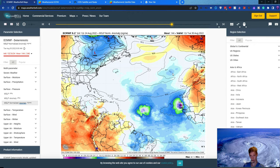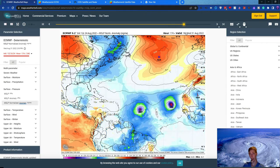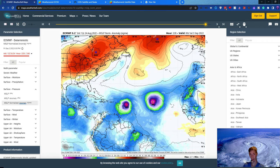Right now, it looks like there's going to be two of them, but so far as the track, we don't know what lies ahead for the next couple of weeks. We do keep an eye on that in case it becomes stronger or goes in a more difficult direction. We should keep an eye on it.